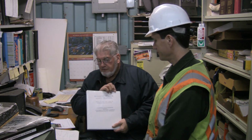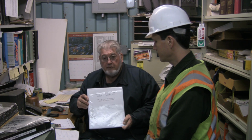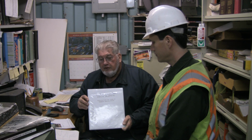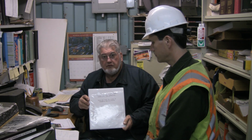Everybody, when they complete this course, if you don't have one already, will receive a binder with the requirements in it for 214, so that when you're ever in question about what to do and you want to review these things, it'll be handy so you can review it and continue to be safe on the track or about the track.